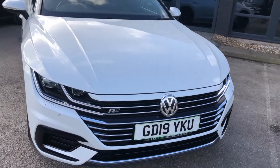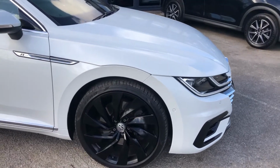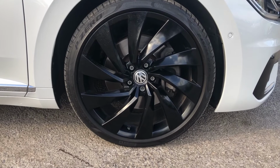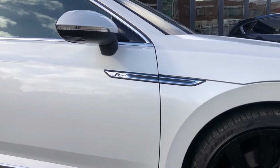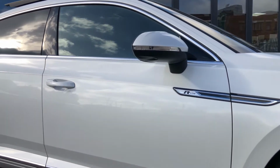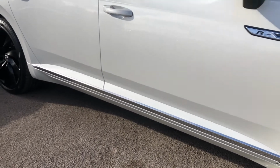Visually, it's one of the best looking cars that VW have put out in years, and it's one that you can probably tell I'm a huge, huge fan of. You have, of course, got the turbine alloy wheels here, and they are, of course, 19 inch finished in the gloss black. You can also see you've got the R-line livery just on there. You've got the body colored door mirror with a gloss black underneath with the cameras on there, and you've also got the chrome side strip just down there, giving it that executive feel.